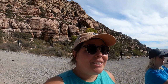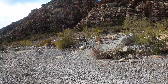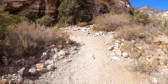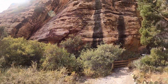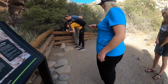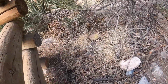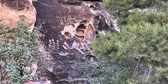Stop number 3 is a short hike to the Petroglyph wall. Oh, it's not bad. Do you want to go look at it? No. You see it walking away? Slow when it's not threatened. Oh, it is little. Got to see the petroglyphs, and Courtney got to see her first tarantula.